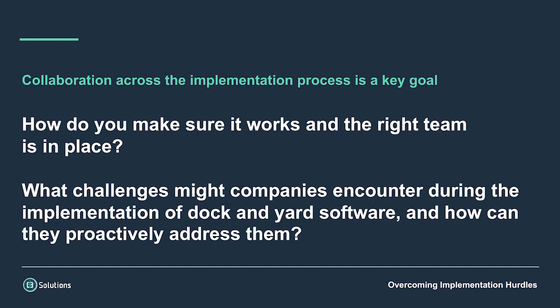Some users just want empty trailers, right? Your outbound manager wants empty trailers in order to ship their loads at the right time. So yeah, the first pushback that we have is really that transition from the executive team to the operations. And yard and dock management, as Neil, Greg, and Mark were saying, is a critical transition point between transport and warehousing.